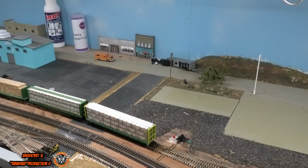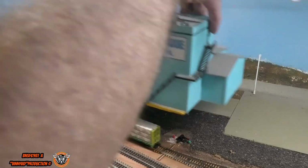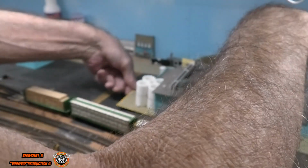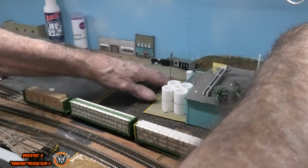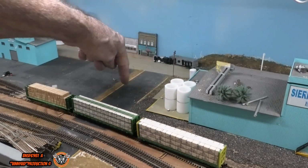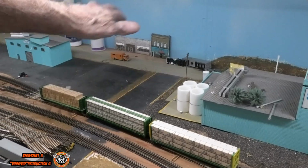The processing center is an approximate location of where it's going to be, but it's going to be somewhere close to this position right here. Something like that. Which now gives me road access to come in here and do what I've got to do over here, because there's going to be tanks and stuff there.